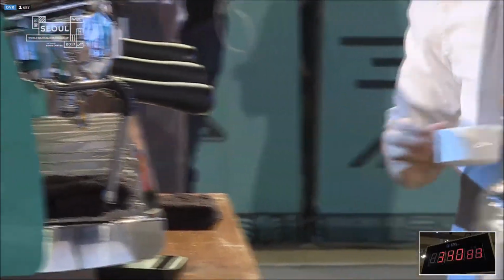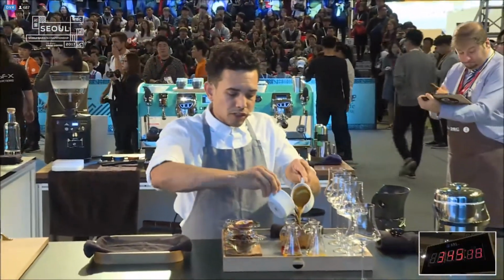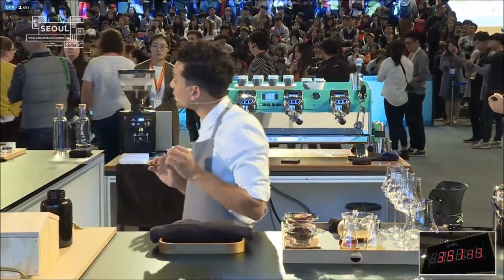Now, our coffee is of the red Bourbon varietal, and these espresso shots are for our signature course. We want them to cool down to room temperature, so we're going to let them do just that, and we'll come back to them later.